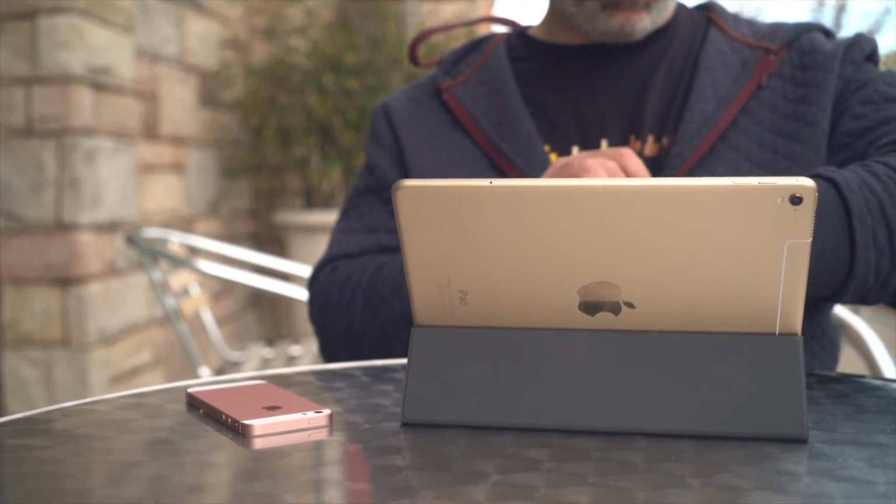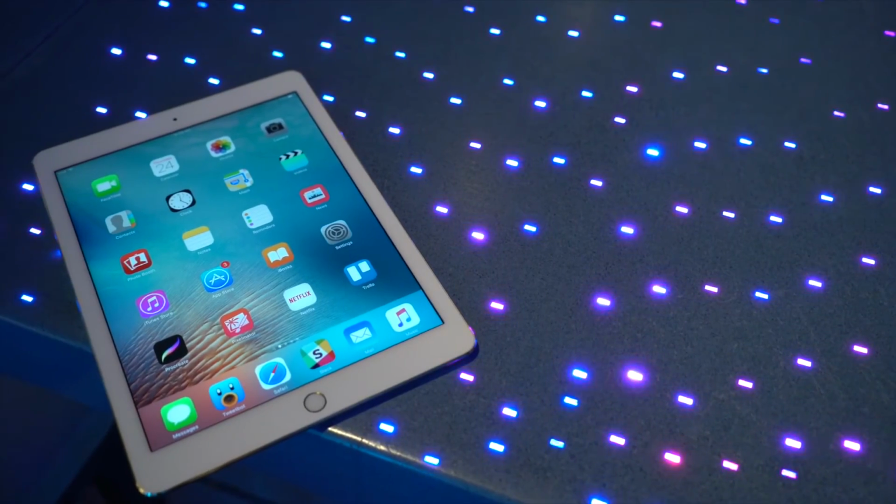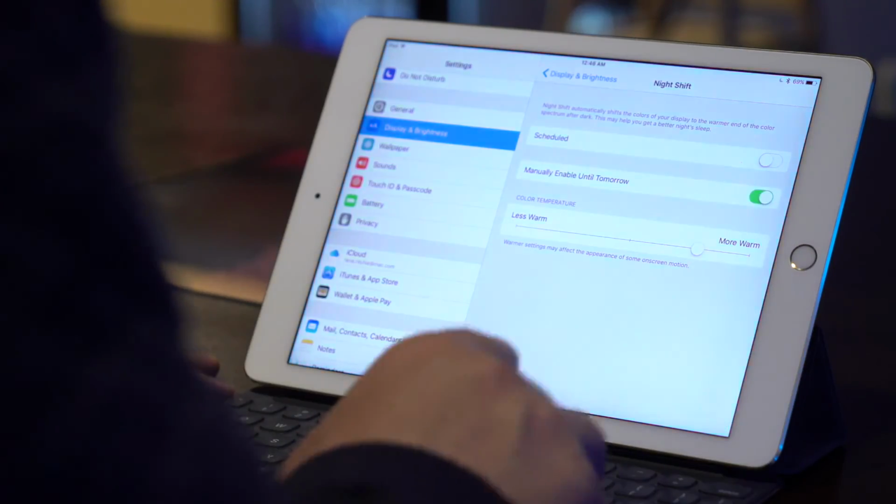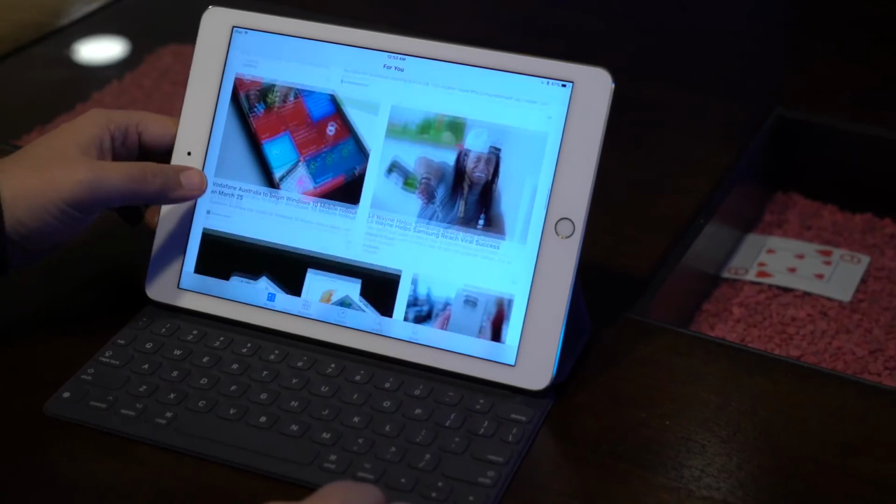The 9.7-inch iPad Pro comes with iOS 9.3 installed. It's the latest update to the software Apple released last fall. It includes Night Shift, the ability to lock notes, better personalization for news.